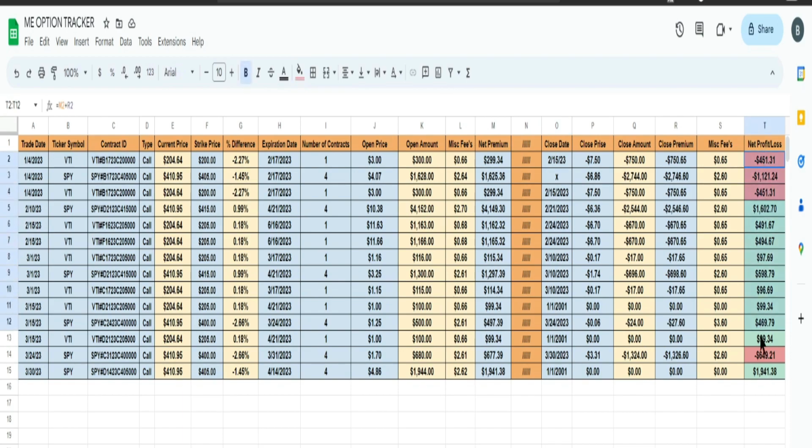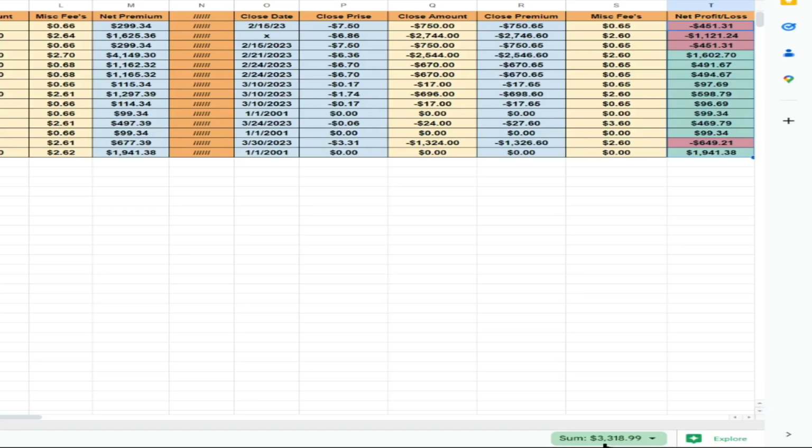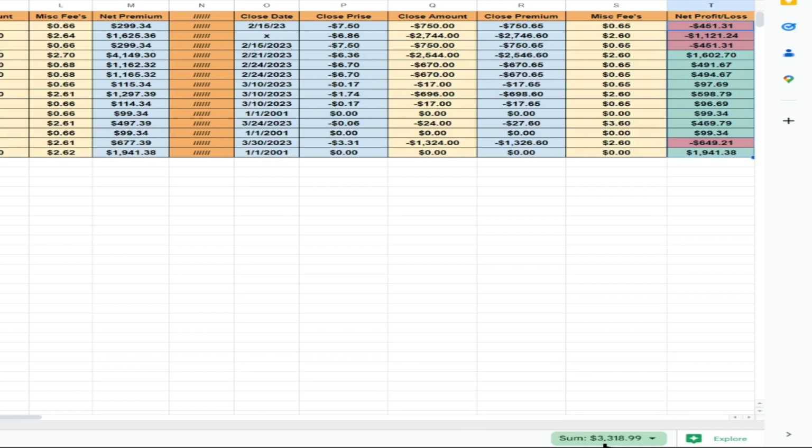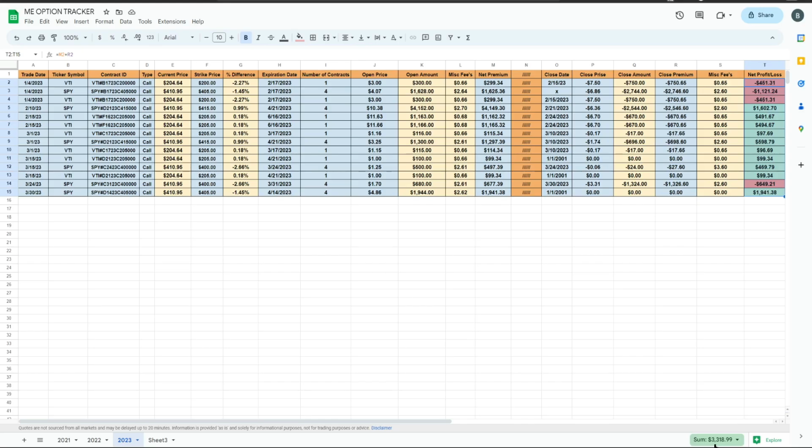So overall, for the first quarter of 2023, my net premium so far is $3,318.99. So overall, that's a pretty good amount in the first quarter.